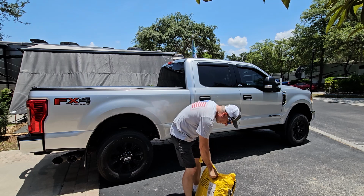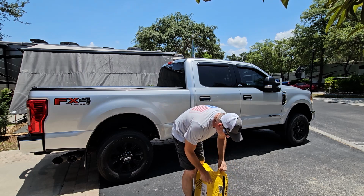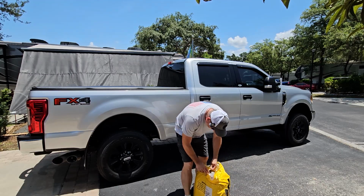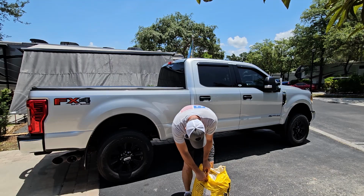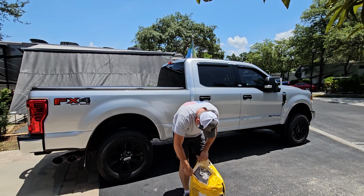Try to save the bag in case you got to send it back, because they don't give you nothing to send it back in. So this bag would be a nice thing to send it back in if you had to. I'm hoping this one fits. I really am. So I really would like to try it out. It should send you a return bag if you have to return it.